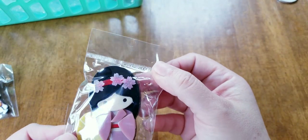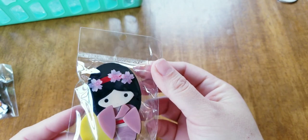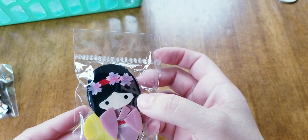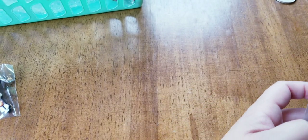I have a, what is this? A kimono? No, this is not a kimono doll. God forgive me. I'm a mess right now. This is a... I'll tell you right now.